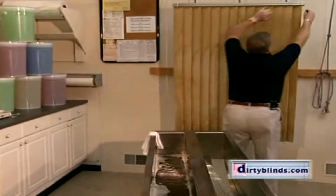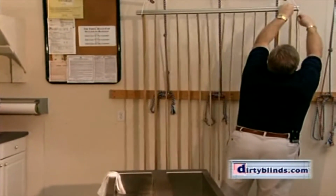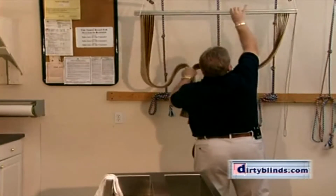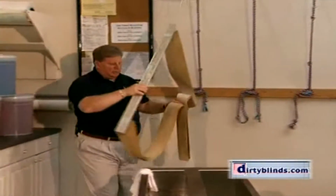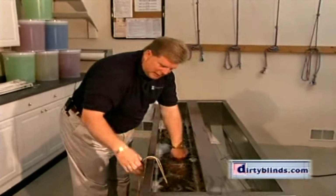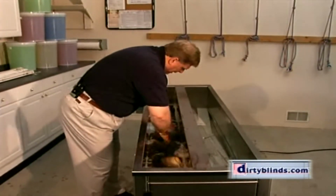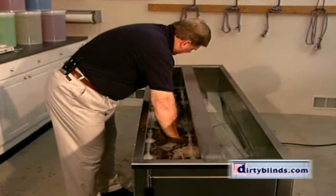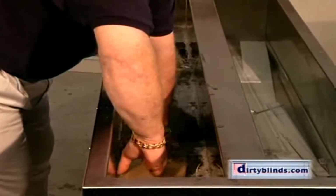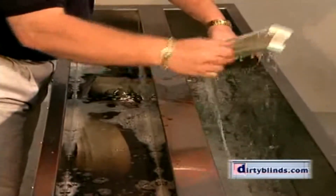Well, I'm going to come over here and take it down off of our hanging system. Let's see what we got going on here. Pretty dirty, huh? Oh, if you could only smell it. Put it in the tank. All the strings attached right to the headrail. And we're just going to let the machine do its work. Now, because of the amount of nicotine and everything on here, it's probably going to take about 2 to 3 minutes for it to clean completely. So we're just going to let it sit in here. In the meantime, I'm just going to start taking out some of these blinds that are on the rinse side of the tank.